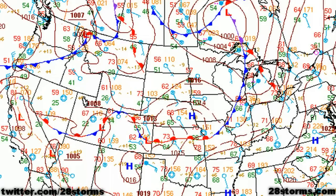The current surface depiction shows that temperatures across the Dakotas are in the 50s and low 60s. But in terms of the dew points, they're in the upper 40s and low 50s. Now, temps of this range are not favorable for significant severe weather, but this warm front across central Kansas is going to quickly lift north in the morning and late afternoon hours, and that is going to allow for those surface dew points to creep into the middle and upper 60s.